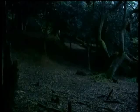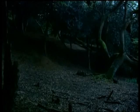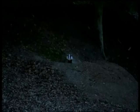Although our eyes work well at dusk, the cameras don't. So just as we were reaching for the night vision equipment, this badger's very cautious. It's like they've got a secret party that's about to begin, and they want to make sure that nobody gets to see it but them.